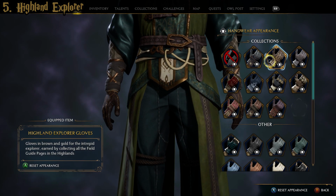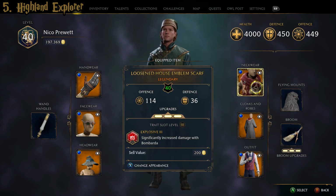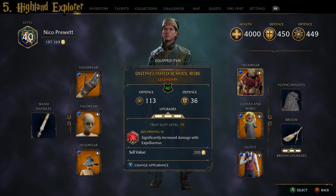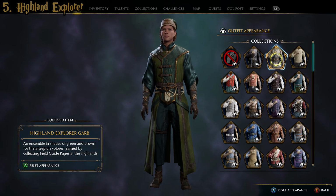So the gloves are the Highland Explorer gloves. The hat is the Highland Explorer cap. I said for the facewear and neckwear, we have those both set to invisible. For cloaks and robes, we have the Highland Explorer cloak. And for outfits, we have the Highland Explorer garb.